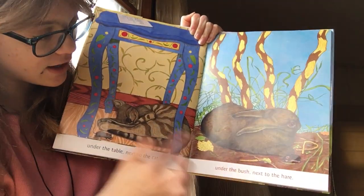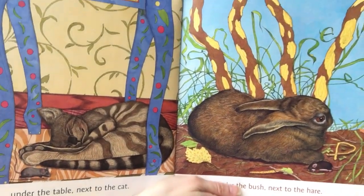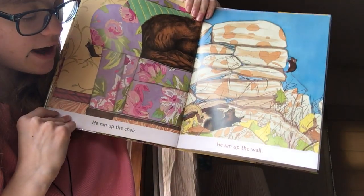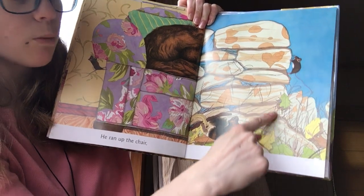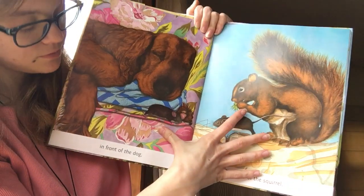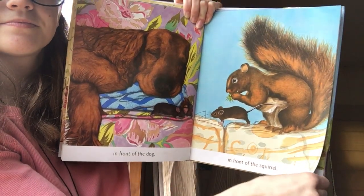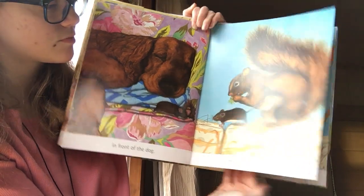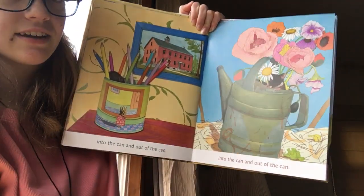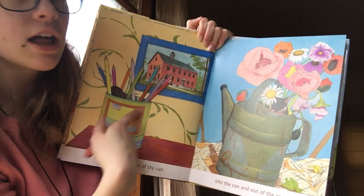Under the table next to the cat. Under the bush next to the hare. Beautiful little animals we see. He ran up the chair. He ran up the wall, the rock wall. In front of the dog. In front of the squirrel. Into the can and out of the can. Into this can and out of the can. Oh, look at all the beautiful flowers.